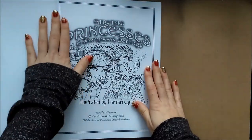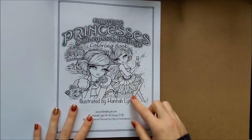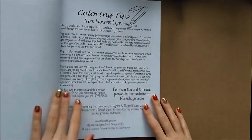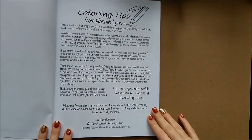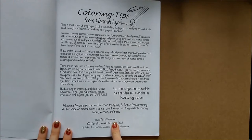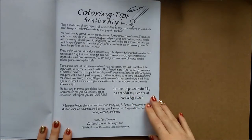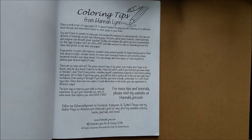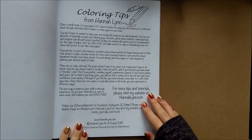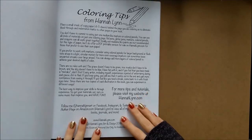So when we first get into the book, here we have the title page. It gives you a little bit to color and kind of personalize it. And then you have the introduction, which always has coloring tips from Hannah. It also has her website and her handle for Facebook, Instagram, Twitter. There is also a group for Hannah, and that is called Hannah Lynn's Whimsical Adult Coloring.